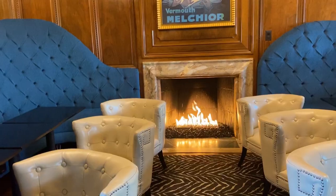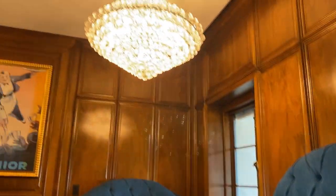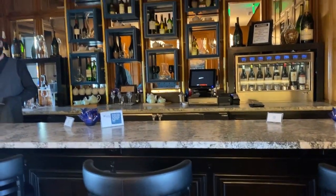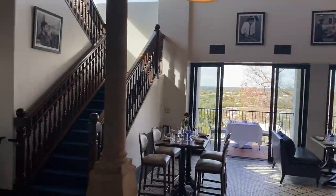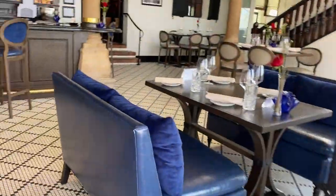Okay, look at the chandelier. I think this is their old library. They kept it like that. It's so nice. But now they've made this the bar area. The guys were trying to explain things to us, but I didn't show their faces. And this is me. I think this is the front. I don't know, but I'm thinking the back also. It's like 360 degrees. You know, look.